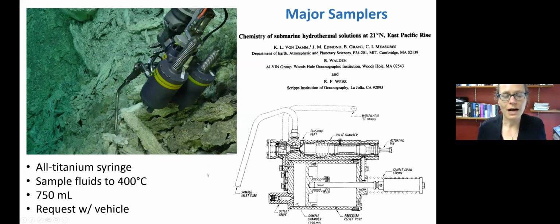Great. So I'm going to talk a little bit about not just the sampler that I use, but also the ones that are not represented by people here. One of the very earliest samplers used to collect hydrothermal fluids is called the major sampler. You'll hear a lot of us refer to major samplers quite frequently. They were designed to collect very hot hydrothermal fluids. They're made entirely out of titanium, and they're basically large titanium syringes with an O-ring.